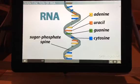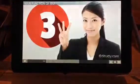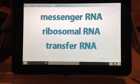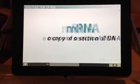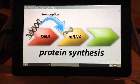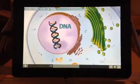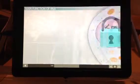Now that you know what RNA is made up of, let's spend some time discussing the function of it in your body. There are actually 3 types of RNA: messenger RNA, ribosomal RNA, and transfer RNA. Let's begin with messenger RNA, or mRNA, which is a copy of a section of DNA. During protein synthesis, or the making of proteins, a section of DNA is copied through a process called transcription. So why bother copying the DNA? Well, DNA needs to remain in the nucleus for safekeeping. But since it's the blueprint, your body still needs the information it holds.